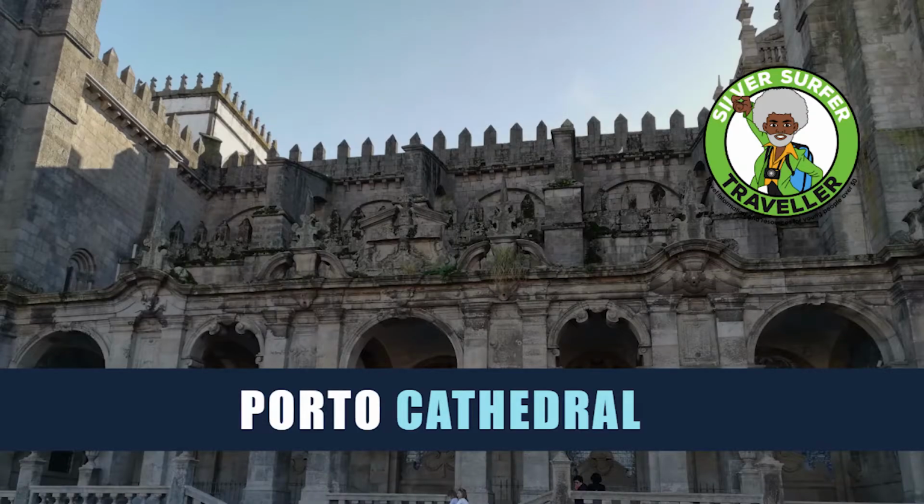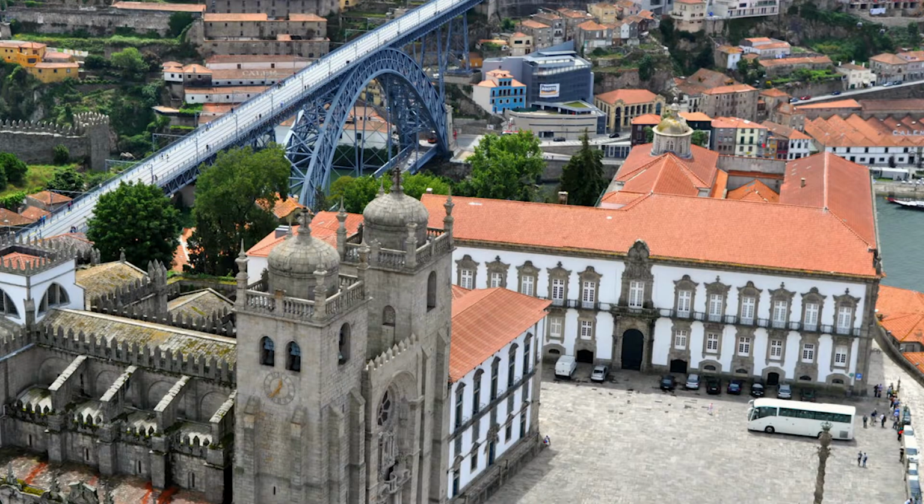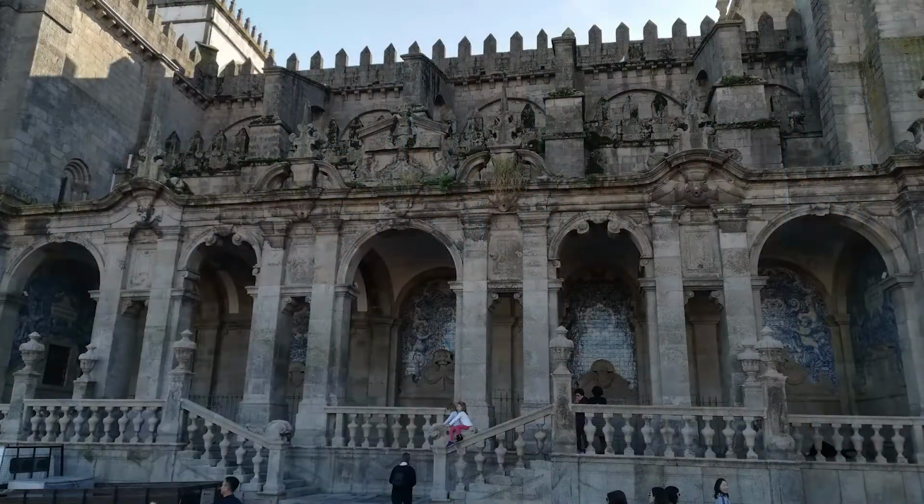The next place of interest I'd like to talk about is called the Porto Cathedral. I think it's Sé de Porto in Portuguese. Now, if you like historical monuments, you'll love the Porto Cathedral. It was originally built around about the 12th century. It's been renovated and rebuilt numerous times since then. Basically that explains why it's really a curious mix of different architectural styles.